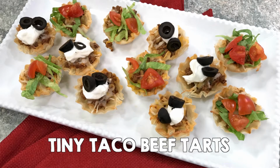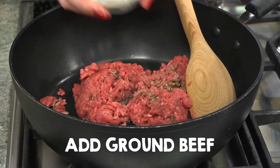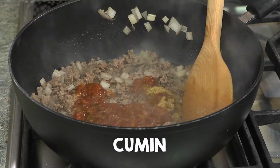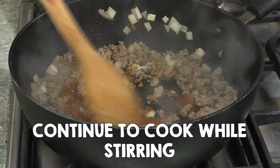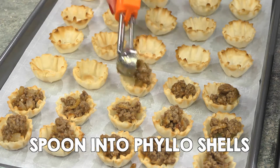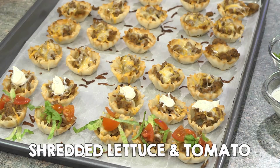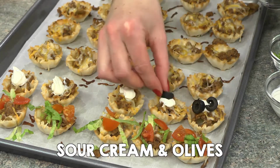Tiny taco beef tarts. In a large skillet, add ground beef, onion, and garlic and cook. Add taco sauce, cumin, salt, and pepper and continue to cook while stirring. Spoon mixture into phyllo shells, top with cheese, and bake. Serve with favorite toppings like shredded lettuce and tomato or sour cream and olives.